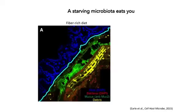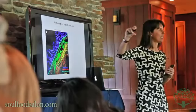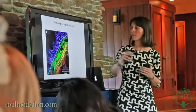So we have mice again with a human microbiota. This is similar to the picture that I showed you. These are all the bacteria on this side, these little red and green dots here. This yellow thing is a piece of dietary fiber, a cell wall. So you can see the bacteria all around there eating it. Here's the mucus layer. Here's the intestinal cells. That mucus layer is what keeps them from us.